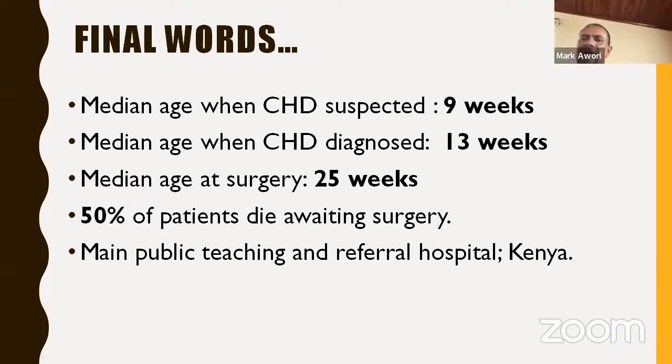So my final words would be that in a recent study done at our public hospital, we found that the median age at which congenital heart disease was suspected in patients from various parts of our country who converged on our hospital was 9 weeks. And this has improved over the years. The median age when it was diagnosed was 13 weeks, and the median age when surgery was done was 25 weeks. And 50% of the patients died while they were awaiting surgery.